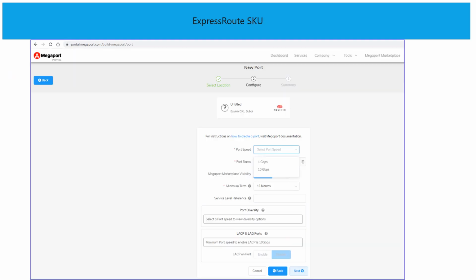Once you choose that particular data center, it is going to ask you for information about the port speed. For port speed, there are two offerings. You can go for 1 Gbps, you can go for 10 Gbps. Then you need to give the port name as well. That can be your choice, whatever name you want to give. And for minimum term, you can choose from 1 month to 12 months. Here I'm going to leave the rest of the fields as default. Then you can click on next.